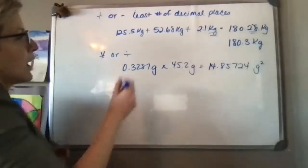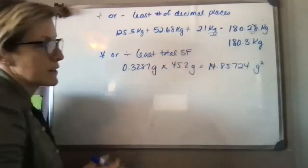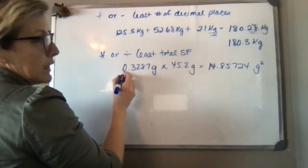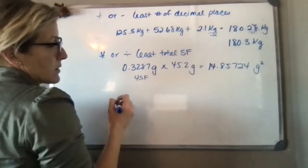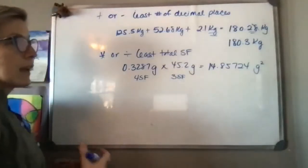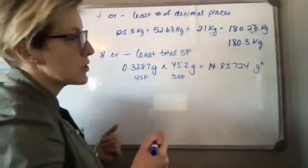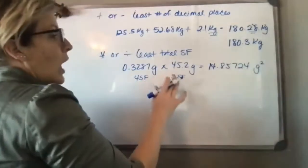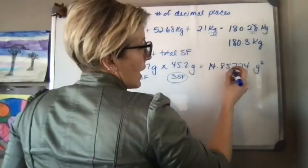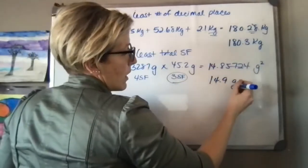So when we multiply or divide, it's the least total sig figs. SF is sig figs in my world. So this value here, this is a placeholder, this is a leading 0. So this has 4 sig figs, and this has only 3 sig figs. So that means that my answer can't have, let's see how many are here, 2, 4, 6, 7. I have 7 sig figs, because my calculator doesn't know any better. It's just trying to do its job. So I can only have 3 sig figs in my answer. So that means 1, 4, and 8 stay, and the rest goes. So that 5 is going to round that 8 up. So we'll get 14.9 grams squared.